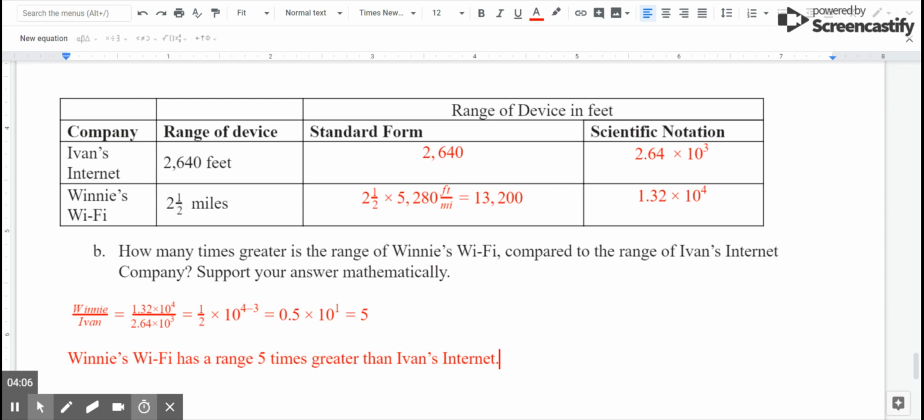It says support your answer mathematically. So even though this information is not in my sentence, this is part of my answer. So please make sure to use some sort of numerical explanation. It can be in your sentence if you'd like, or you can just show your work and also write a sentence.